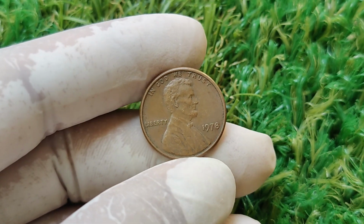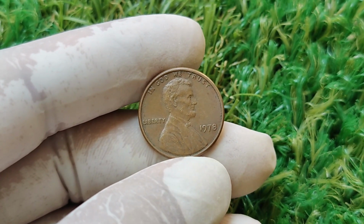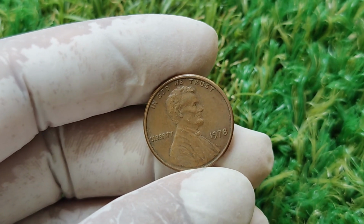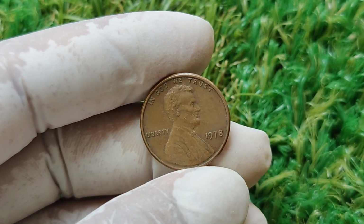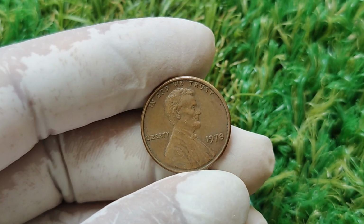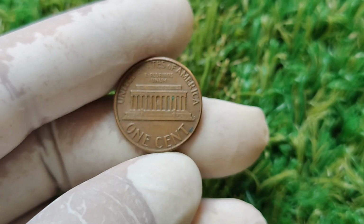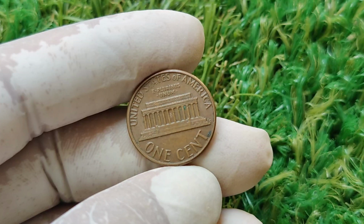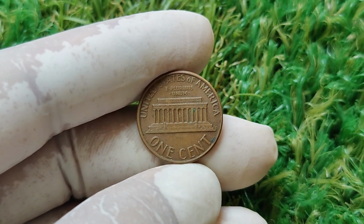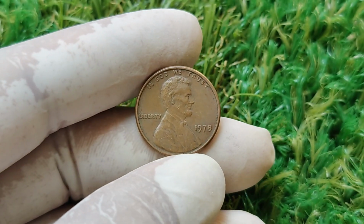Let's talk a bit more about market value. While the $1 million penny is the exception, not the rule, high-grade uncirculated 1978 pennies can still fetch impressive amounts. For example, a Mint State 67 red 1978 D penny recently sold for over $2,000. And even more common varieties in mint condition can sell for $10 to $50 or more depending on grade and color designation. So it definitely pays to look through your coin jars, rolls, and old collections. You never know what hidden gem might be waiting.